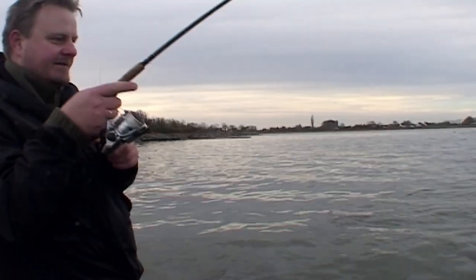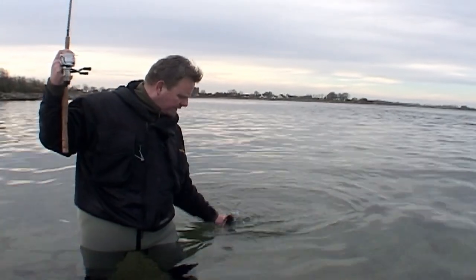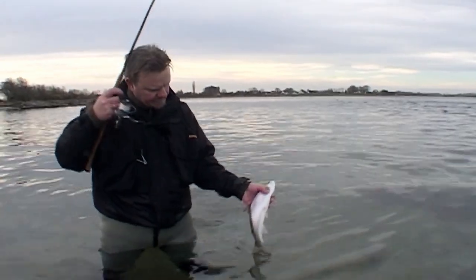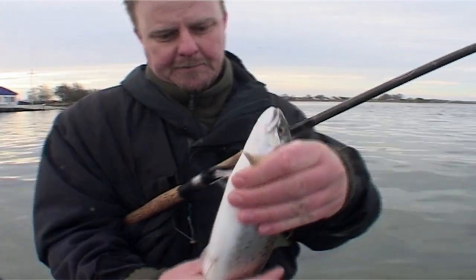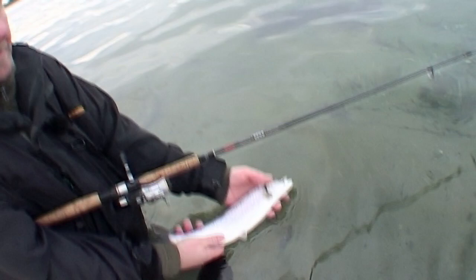40 cm with a blank fish. Thomas has had several contacts and caught two. The fish are on at the moment.